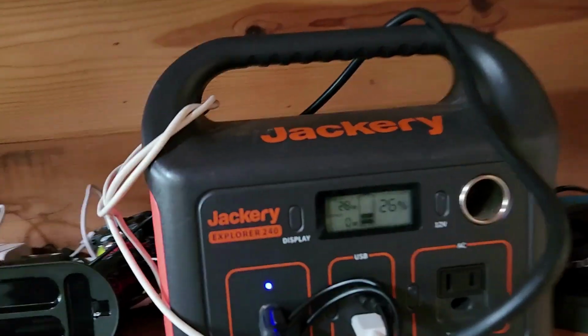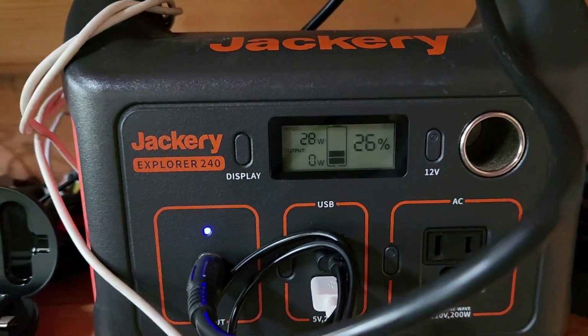Also got the Jackery on the charger. I use that for a heated blanket and to charge my cell phone through the night, although that heated blanket's really not necessary at all. The wood stove does plenty good. That sleeping bag is plenty warm. It's not crazy cold out here. It's more of a backup, and it does drain that battery, so I'll probably be using it less and less. Took that battery down to 26% last night.